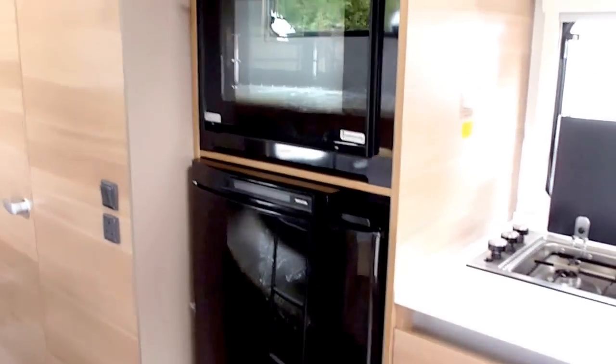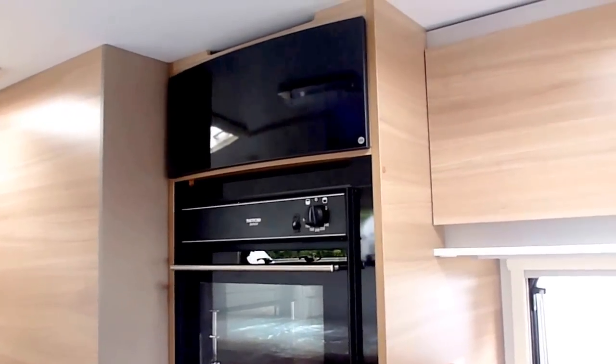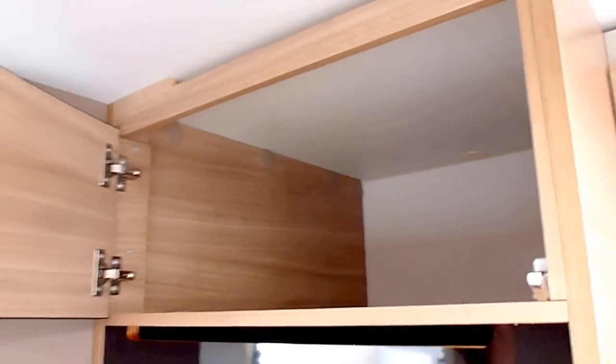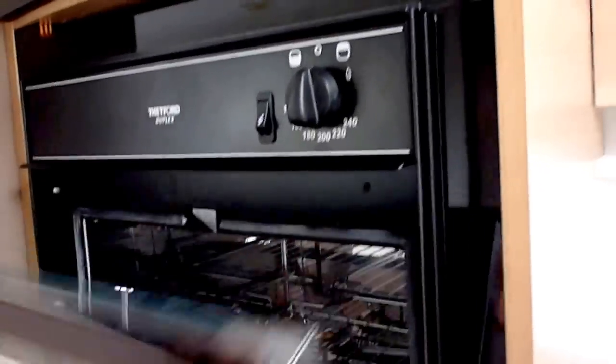And then you've got your fridge above, which is a Thetford fridge, works on gas, 12-volt and mains, and has electric ignition for the gas part of it. And then you've got some storage above the cooker too. So you've got the cooker, which is a combined grill and oven, with electronic ignition.